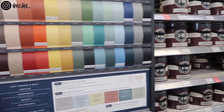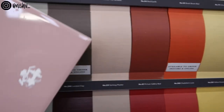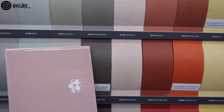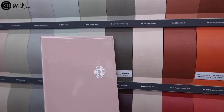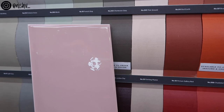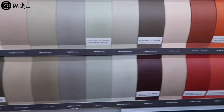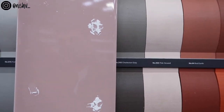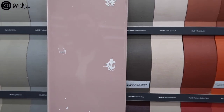We're in home base looking at paint colours, and this time we have our tile with us. So this colour, London Clay, is what I was looking at, and I just think it looks so nice against this. It's coming up a little bit different on camera, isn't it, Jess? Yeah, it looks nice. Slightly different. What was the other one I was looking at? Charleston Grey. It's one above it. That's too cool toned, isn't it? I think London Clay is nicer. On the camera they do look different.